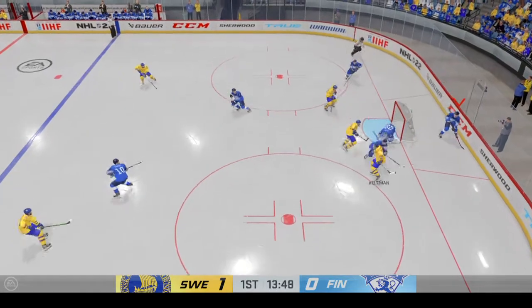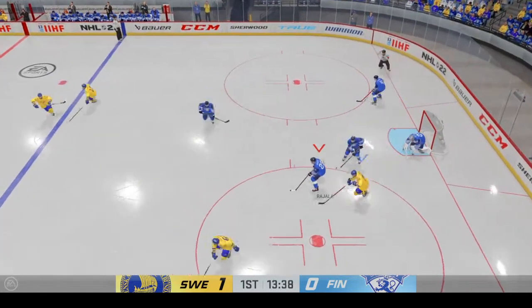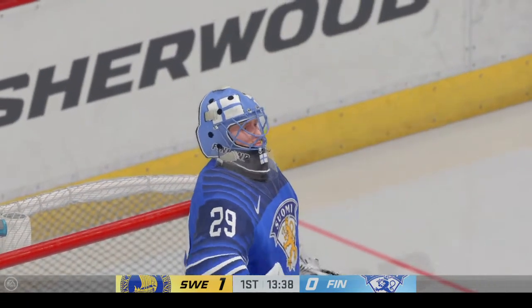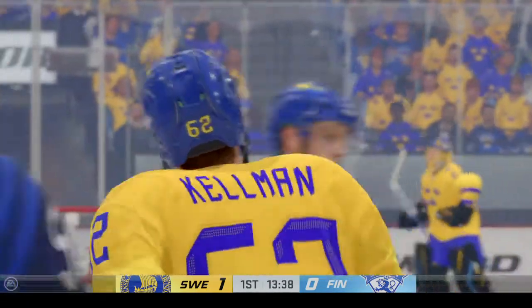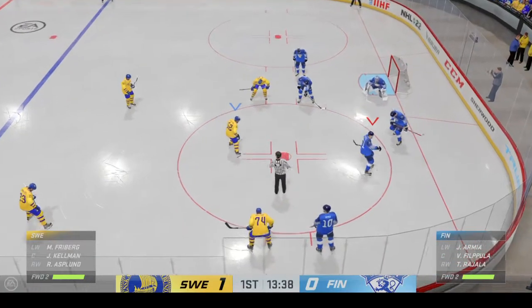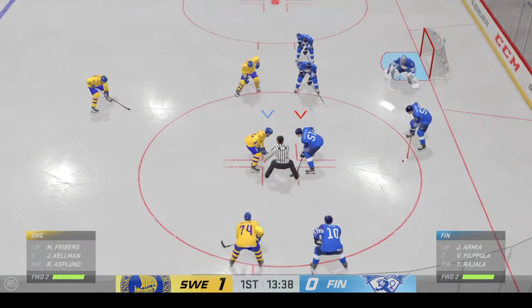Slides the puck down low. What a stop! Yeah, that's a race to the post. The goalie wins it there, gets the pad flat to make the save. Inching closer to the midway mark of the period. Team Sweden's up one zip.